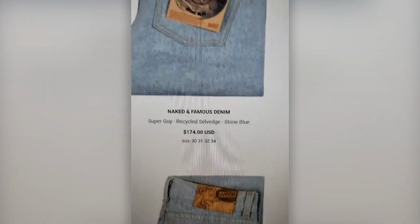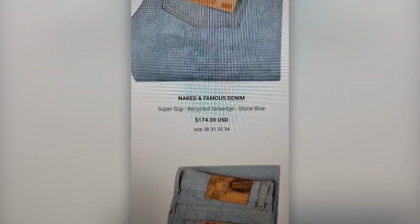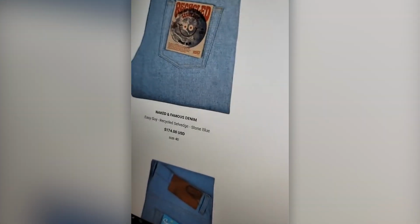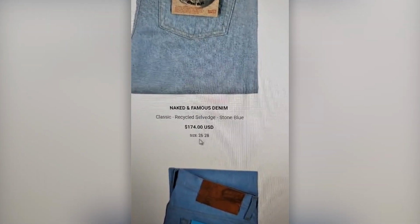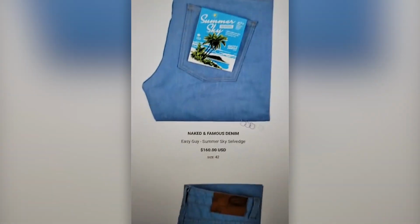Yeah, Super Guy, look, you know, only a few sizes left, 30, 31, 32, 34. Everything else is gone. Weird Guy, just a 40. Easy Guy, just a 40. Classic, just a 26 and 28. Max, we got a few here. The High Skinny comes out next Friday. So yeah, watch out for that. Summer Sky, yeah, again, just the 42s. So just the edge sizes here, like, oof.